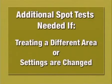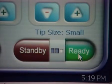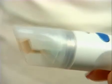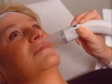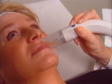To perform a spot test, press the Ready button on the treatment screen. The Ready indicator will highlight and a tone will be emitted when the system is fully charged. Position the tip so that it's parallel to the long axis of the wrinkle. Ensure the tip is in full contact with the patient's skin without applying pressure.